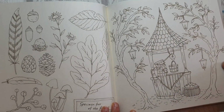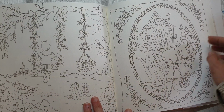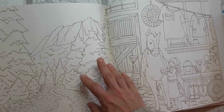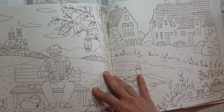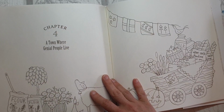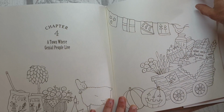You've got the well, a swing and a picnic, picture of a tree house, horse, a gentleman playing his accordion. So it just carries on, just exploring some of the outdoors, and then you come up to chapter 4, a town where genial people live.